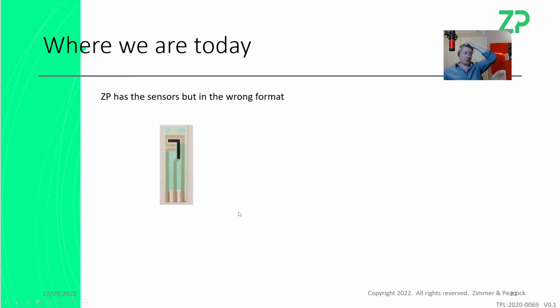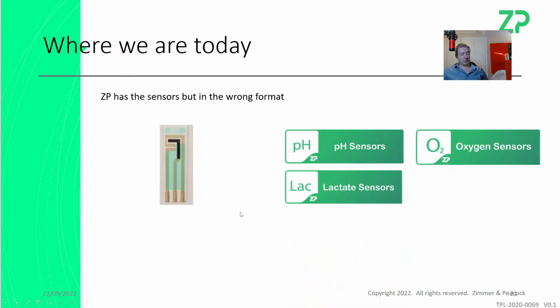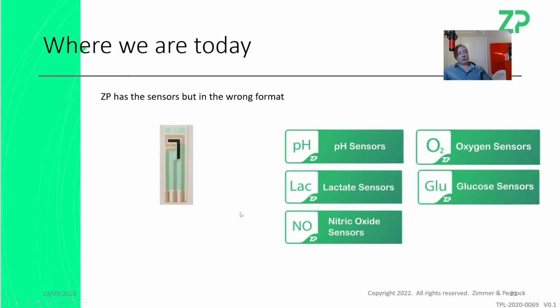So what we have at ZP is, we obviously have biosensors. We have pH, we have oxygen, we have lactate, we have glucose, we have nitric oxide, for example. I say it here, the word wrong is a little strong, but it's the wrong form factor. There's a gap, but the sensing element will work perfectly well in a cell culture.